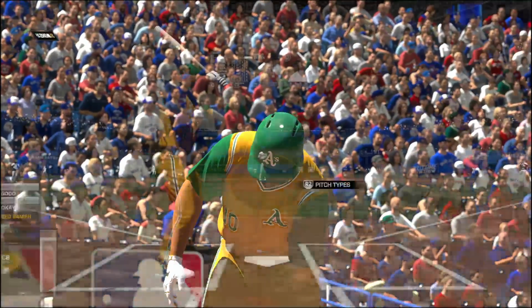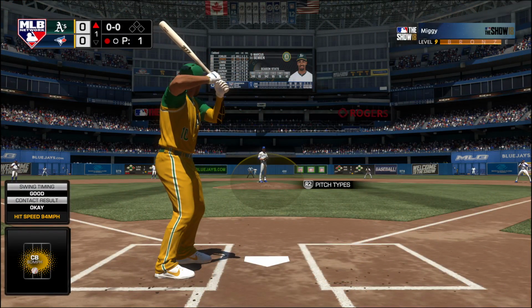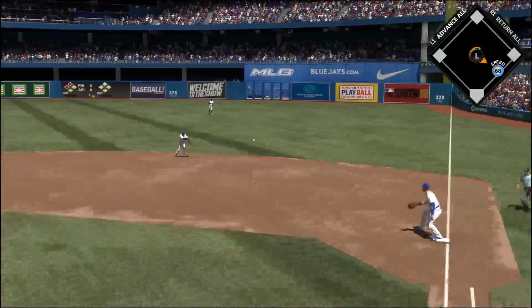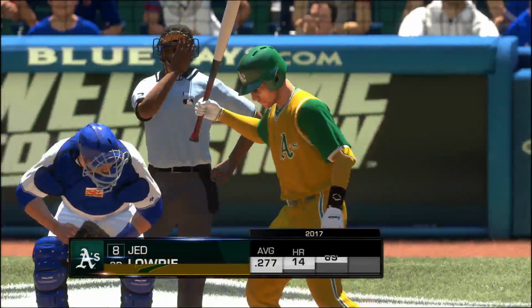Next up for the A's, Marcus Semien. In past meetings with Jay Happ, he's got 8 hits in 16 tries. 2 of those hits were for home runs. Hard hit ball to second. On to first, and Happ's rolling now, 2 away.